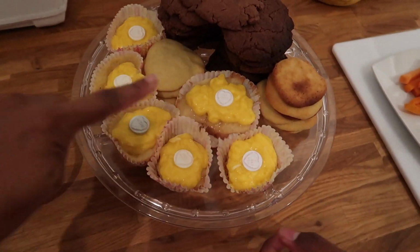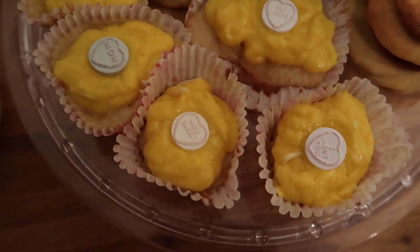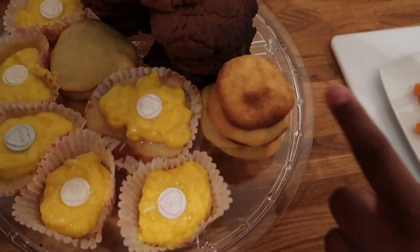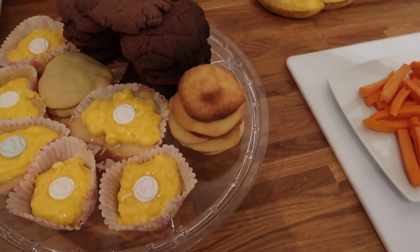These are the cupcakes. Wait, what do you call these? Love hearts. Love heart cupcakes. How sweet. Wow. They have all different little words on them. And then these are some plain biscuits that we're going to add some of the Taya, yeah, where is that? Just get that out.